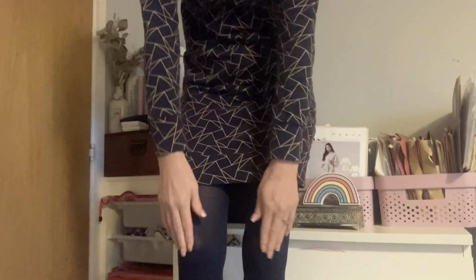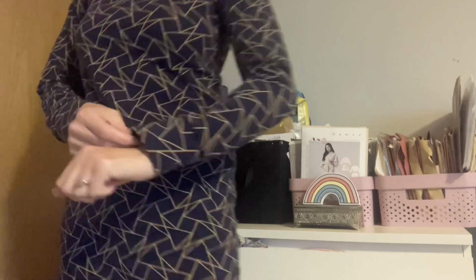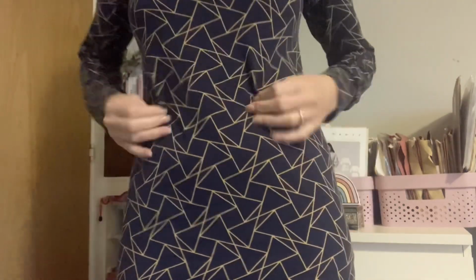I'll stand up so you can see what it looks like, but it's got this lovely collar detail. It's quite close fitting on the bodice, and then I've got a hemband. It stops above my knee, and then you've got cuffs on the sleeves as well. It's a little bit roomy across the tummy, but not oversized, and it feels really comfortable as well.